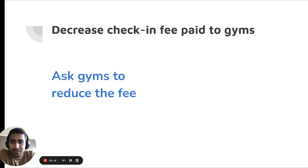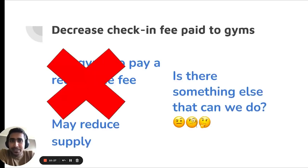Rather, another way to reduce the cost is how can we decrease the check-in fee itself that we pay to the gyms. The first and the most simple way to do this is asking the gyms to reduce the fee. But again, this comes with a caveat: if the gyms get a lower amount of fee for every check-in, they may see their revenues dropping and they may start to leave the platform, and then this may hurt the selection itself on Jimmy, right?